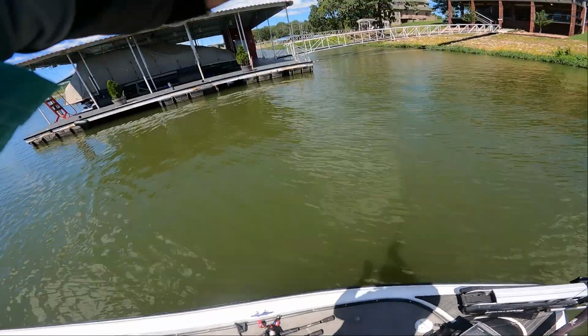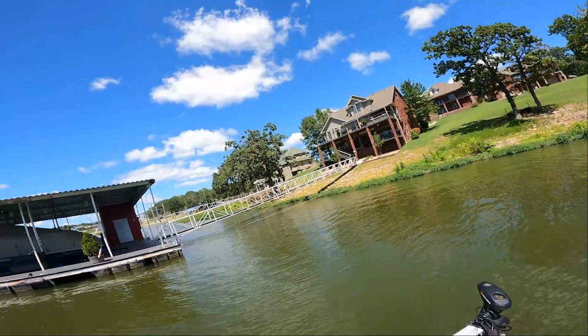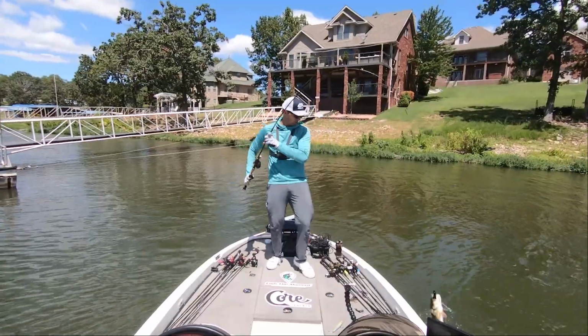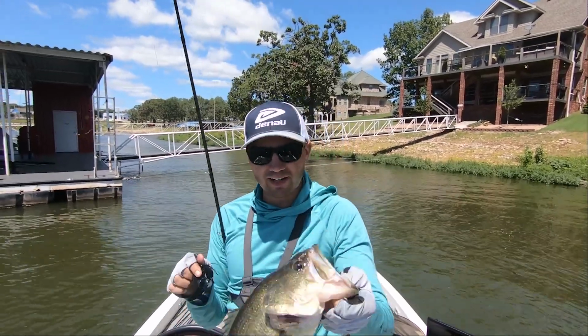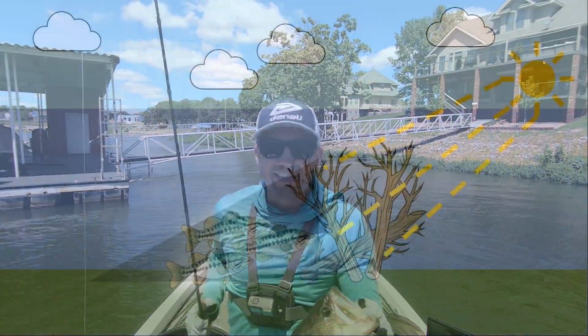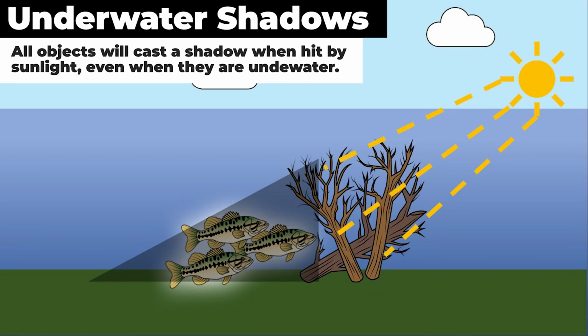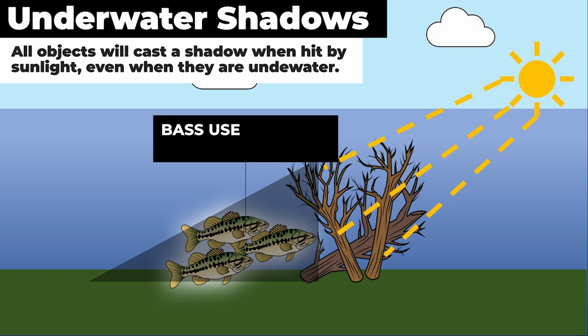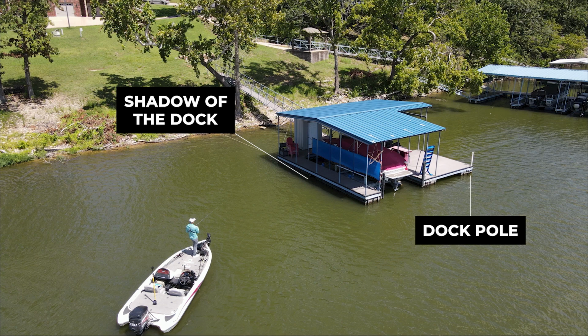By putting yourself in the position of the bass and thinking about how you would ambush baitfish around a boat dock, it's easy to see why you get the majority of your bites around the poles of a boat dock or the shadow or shade pockets on the side and underneath the dock. The same concept applies to almost any object or shaded area on your lake. Moreover, in most cases, objects will provide bass with a place to hide behind and a shadow to conceal themselves in. So you need to fish both ambush areas or strike zones to give yourself the best chance to catch a fish.